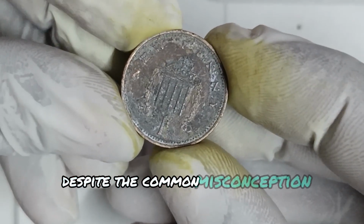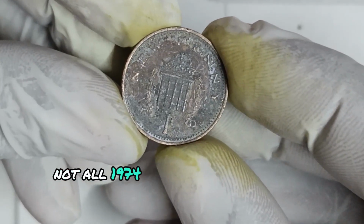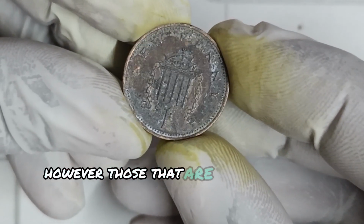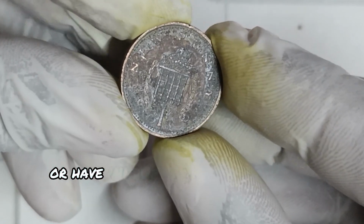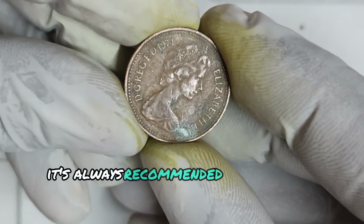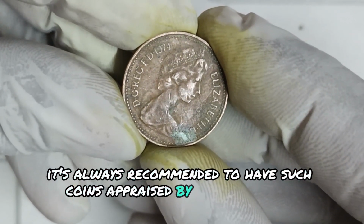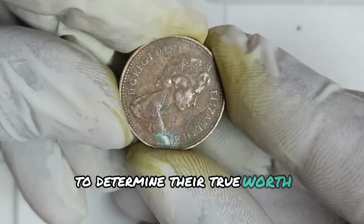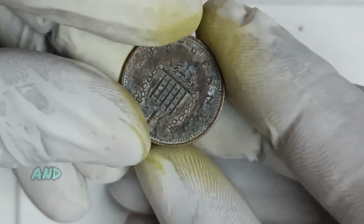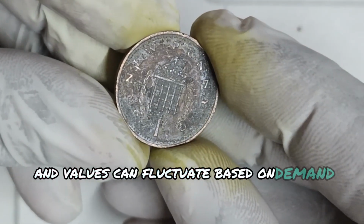Despite the common misconception, not all 1974 new pennies are worth millions. However, those that are in exceptional condition, or have unique features, can be quite valuable. It's always recommended to have such coins appraised by a professional to determine their true worth. The market for collectible coins can be unpredictable, and values can fluctuate based on demand and rarity.